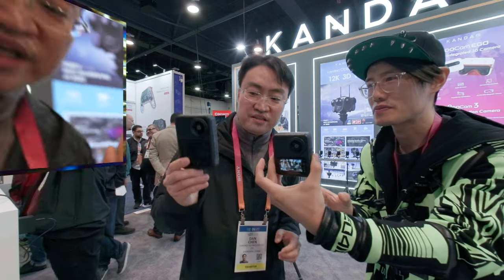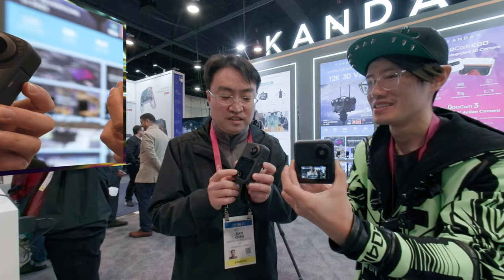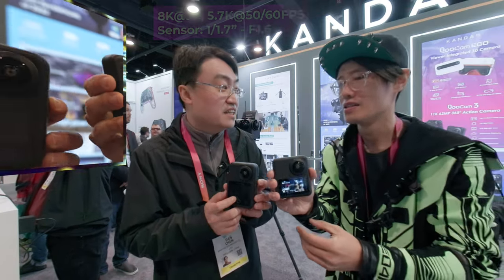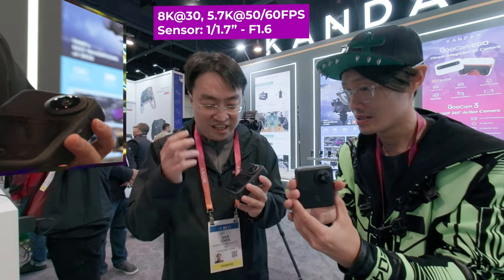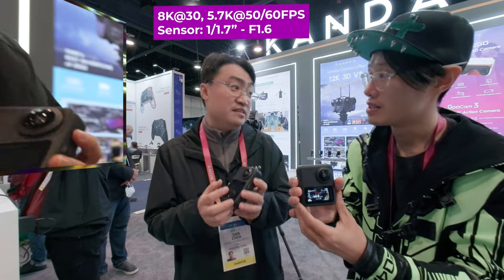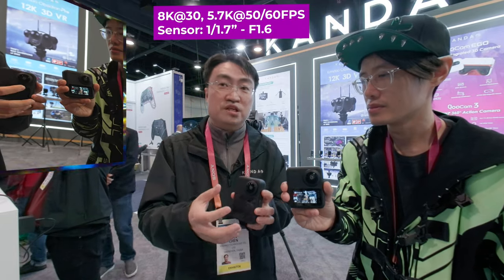Side by side. This is the Qoocam 3 Ultra. What's the difference between this one and that one? This one basically goes up to 8K, and we throw everything we've got into this one. Actually, they share the same lenses. Same lenses, so very fast aperture, 1.6.